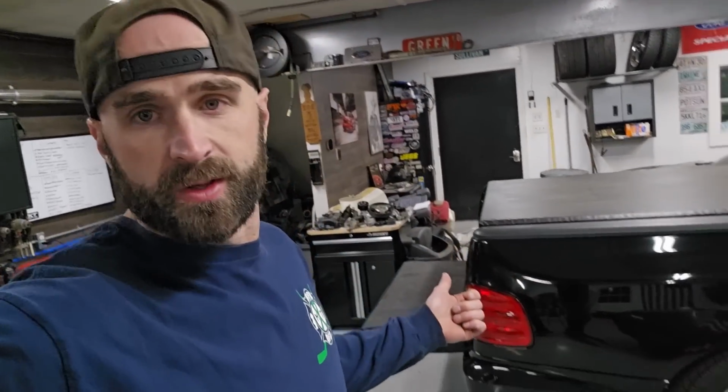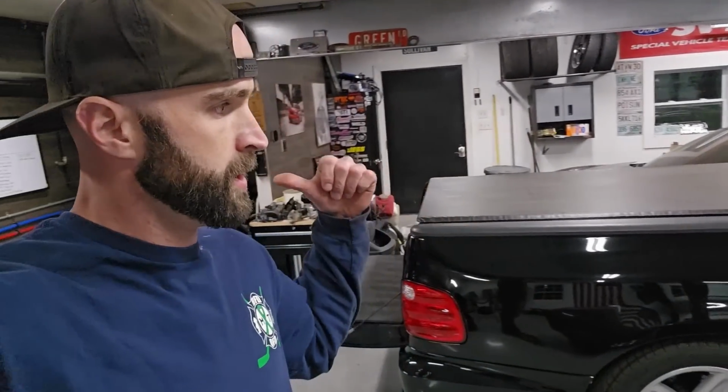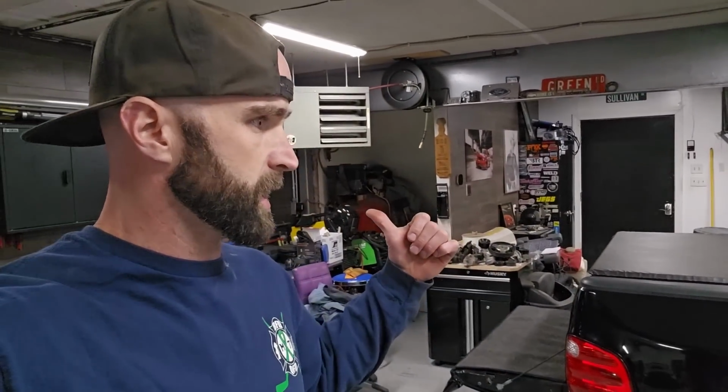So that's it on the agenda for tonight. Let's knock out this cheap Amazon tailgate assist, see how it is, and then let's pop off the remaining 3 center caps, pop in our new SVT center caps, and just work on the details.